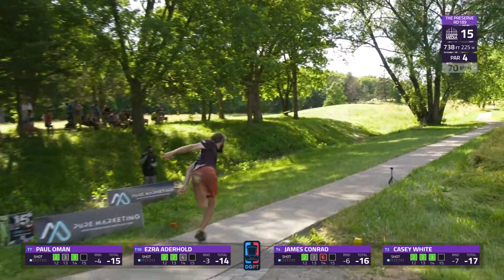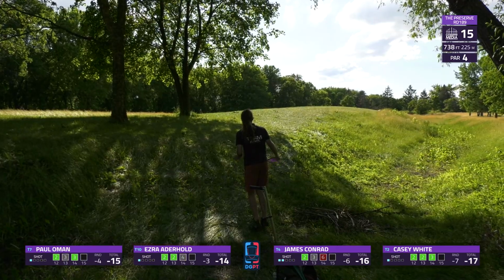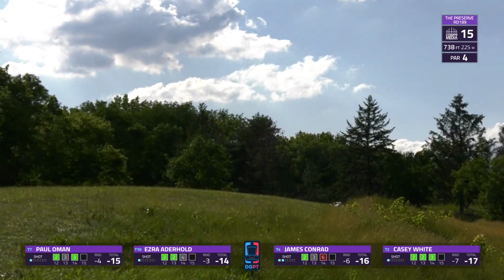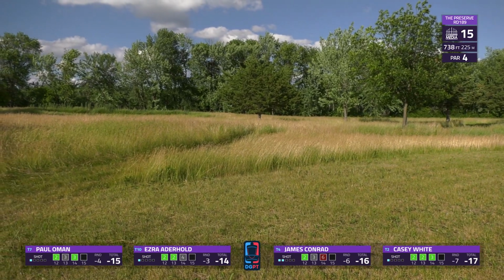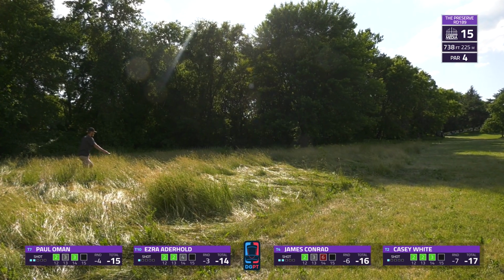Oh. James, just a little bit too high. That will be out of position. He's going to be trying to get a lot of distance on this one just to save his par. He did fully commit to that one, no doubt about it. But that was such tricky footing on the slope. Really not a whole lot he could do from there.